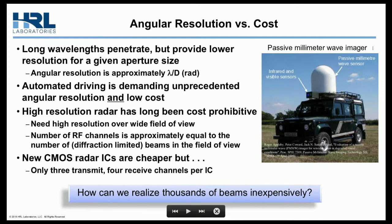And if you look at this, I think it was done by Kinetic company in the UK, you can see how large this imager is on top of a car. So you'd like to make this thing much smaller, go to smaller wavelengths. And the other really important thing is cost. For automated driving, GM can't afford millions of dollars for radar sensors. So there needs to be new techniques, and computational imaging shows some promise there.